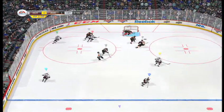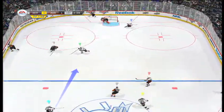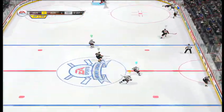Looking for a teammate to pick that puck up off a face-off tie. Under 3 minutes left to go. We're in the first period. Good battle at both ends of the ice. This one's tied at one apiece. He'll move it himself.